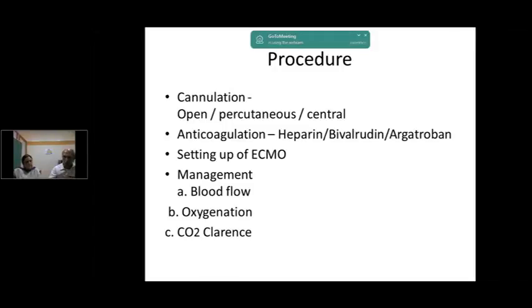But in a slightly older child or adult, it's more percutaneous, using the Seldinger technique, where we just put a needle, pass the guide wire, serially dilate, and then put in the cannulas. The cannula has to go into the IVC, at the hepatic part of the IVC, and the other return cannula can be put into the SVC.